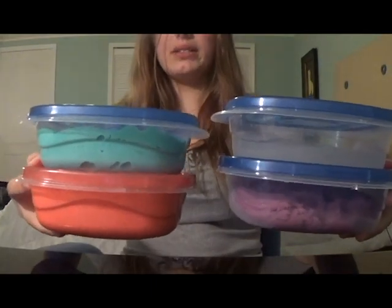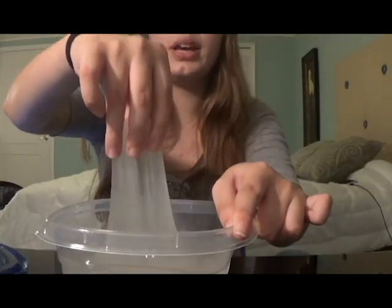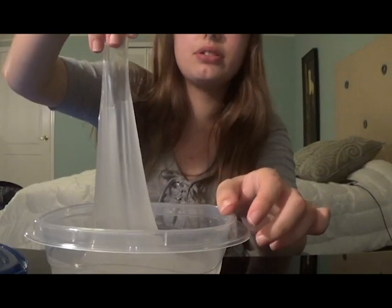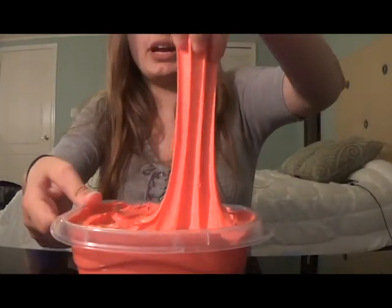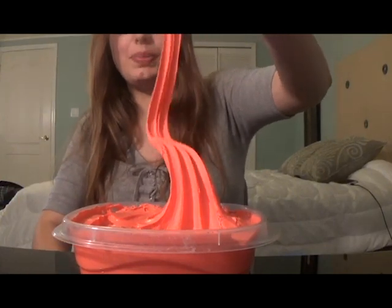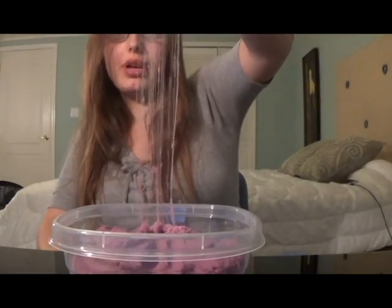Here are all of my slimes. I've got clear slime that absolutely refuses to clear up. I've got green fluffy slime. I've got red butter slime, although it looks pink. And I've got purple cloud slime.